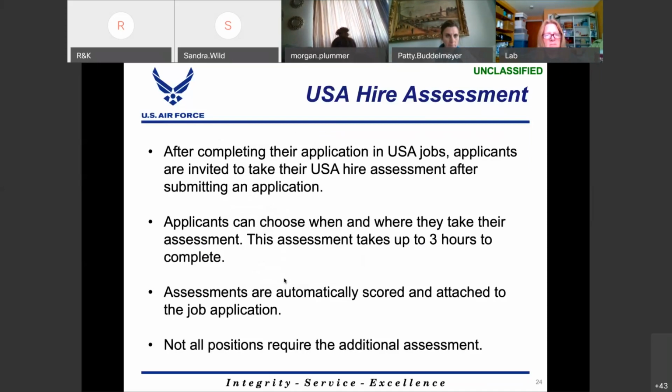It can take a while, so they do need to make sure that they have the time, and it will tell them, don't sit and start taking this unless you can finish, because once you get started, you have to complete it. And once they've completed it, their score is automatically assessed and attached to their application. They only have to take the test once. So once they've done it, they won't have to do that testing again for other positions. So if they are applying for 4 or 5 different positions that all require the test, they only have to take it once. The system will recognize that and attach that to their application.